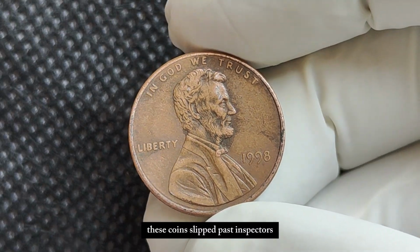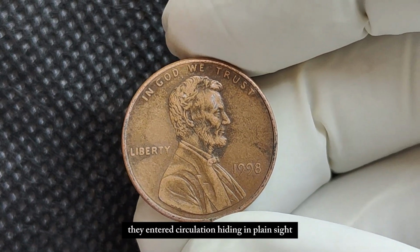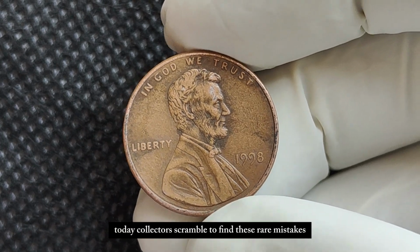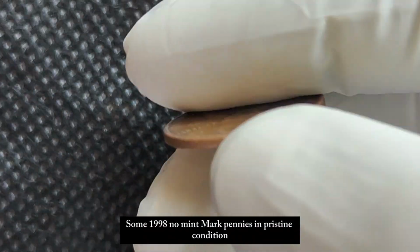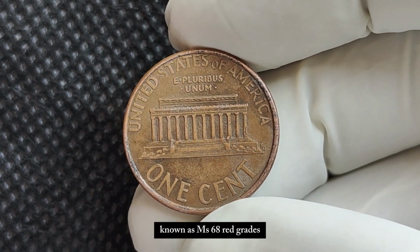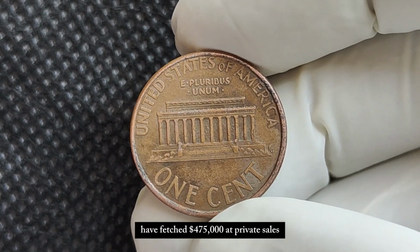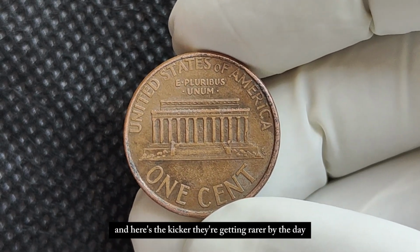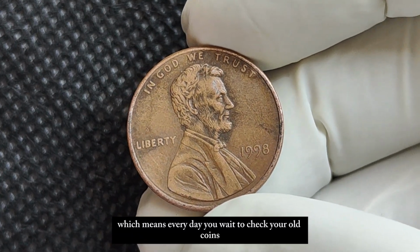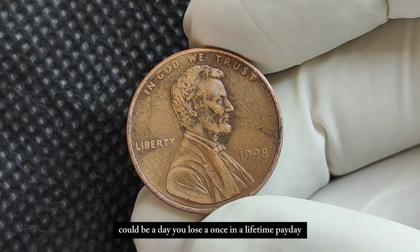These coins slipped past inspectors. They entered circulation, hiding in plain sight, indistinguishable to the average eye. Today, collectors scramble to find these rare mistakes. Some 1998 no-mint mark pennies in pristine condition, known as MS-68 red grades, have fetched $475,000 at private sales. And here's the kicker. They're getting rarer by the day as more are locked away in private collections. Which means every day you wait to check your old coins could be a day you lose a once-in-a-lifetime payday.